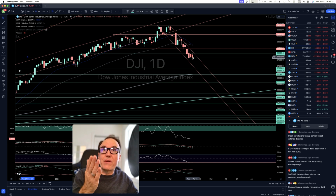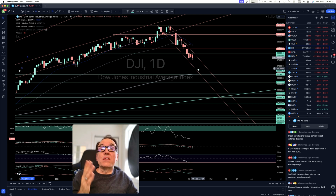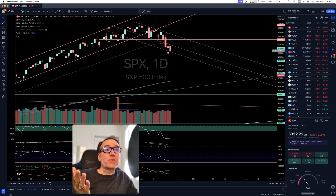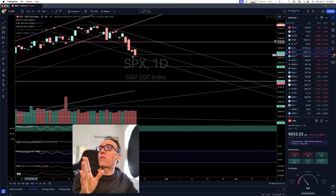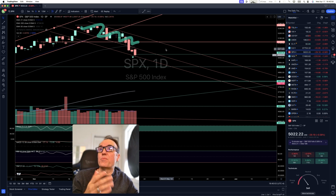If we start to have a move down, then the next stop that we are going to see for Dow Jones is at 37,054. SPX is also continuing its way down. It's down 0.5%. This is the current channel it is now in. It was in a very tight channel right here, but now the channel is expanding a little bit.